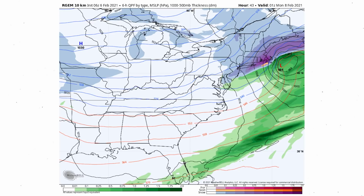So what we're going to do here is move on, take a look at that modeled snowfall guidance, and then also my official snowfall forecast. All of those things are coming up in just a moment.